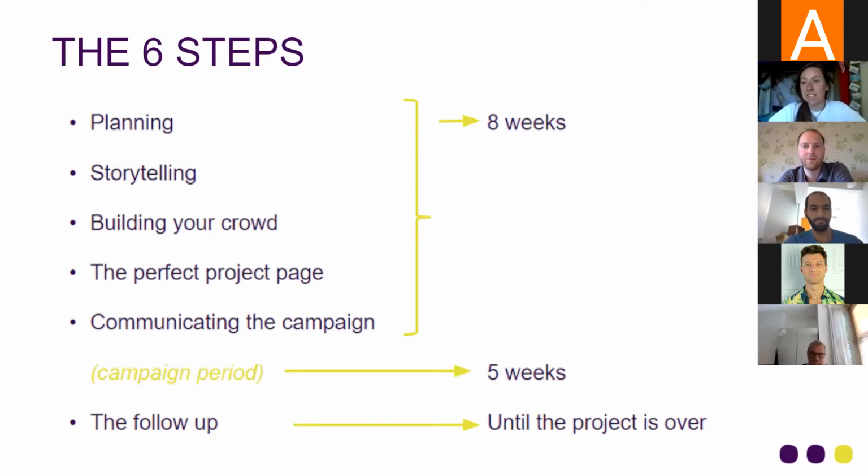And then lastly, the follow-up. Now, a lot of people forget this, which is ridiculous. It's so important to remember the follow-up. This is until you've delivered your product to your audience. This is important because you've put in all of that hard work.